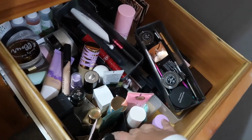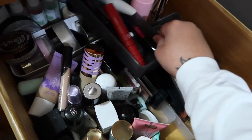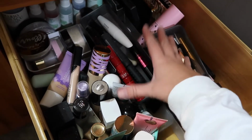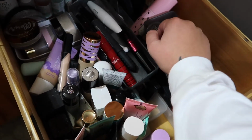I am so scared too. There are just things thrown around everywhere in here. It's a mess. And honestly, it all needs to be redone and re-put in these bins. So let's get to that.